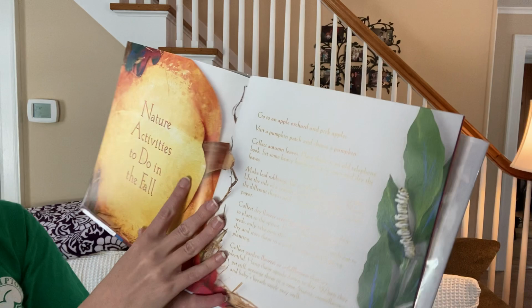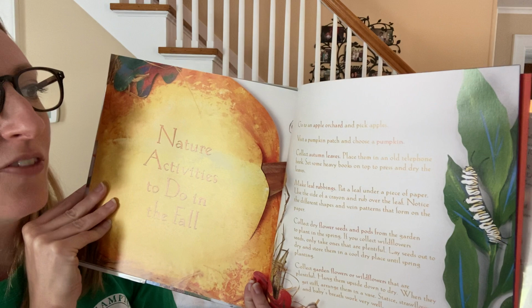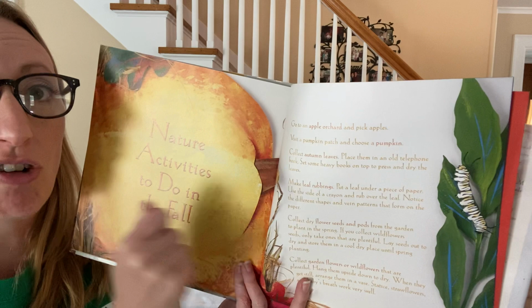And then there are some nature activities that are listed in this book to do in the fall. Go to an apple orchard and pick apples. Visit a pumpkin patch and choose a pumpkin. Collect autumn leaves, place them in a book, and press them and save them and dry them. Make leaf rubbings. Put a leaf under a piece of paper and take a crayon and draw over it, and you'll get a picture of the leaf.